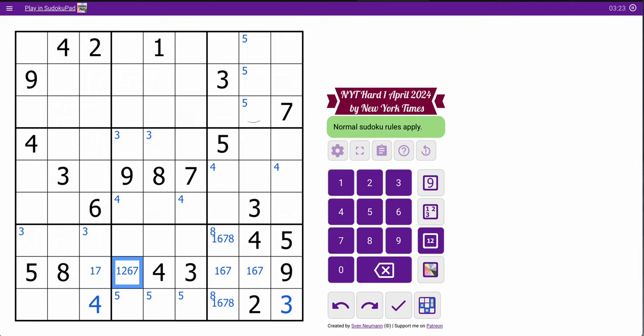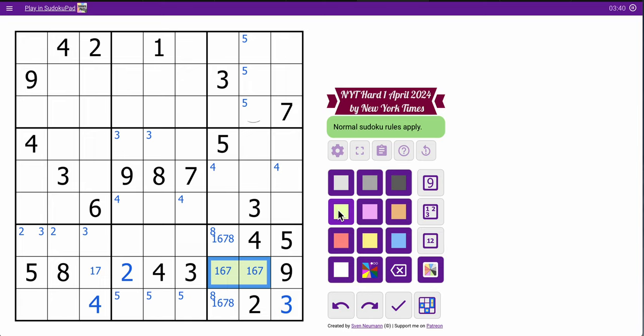Well, that's interesting. Okay, I should have looked there. That can't be two, those can't be two, so I know where two goes in row eight. That puts a 2 in one of those two cells. This 1, 6, 7 set is my first triple in the grid. Let me go mark that. Is there anything else with a bunch of digits? Not that I can see.